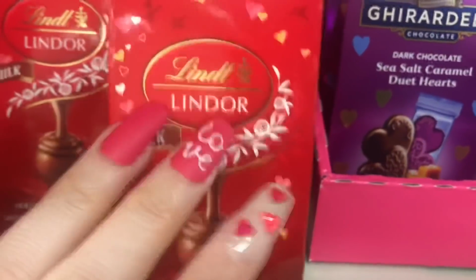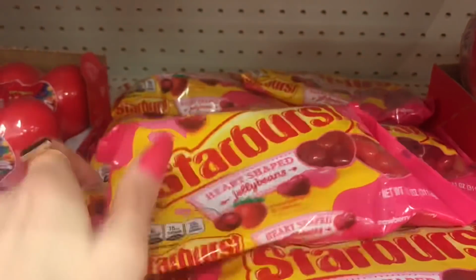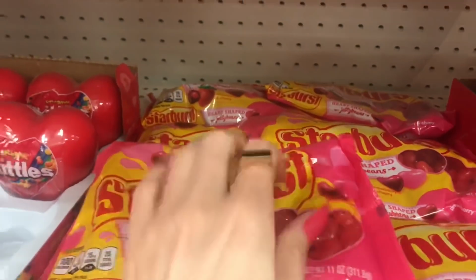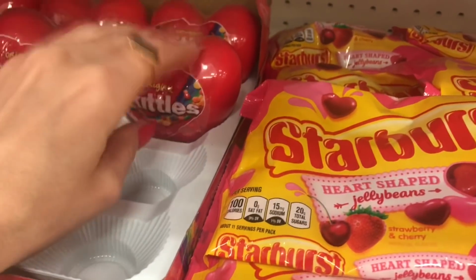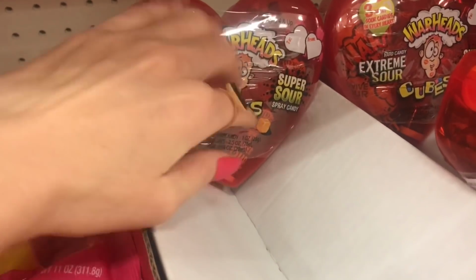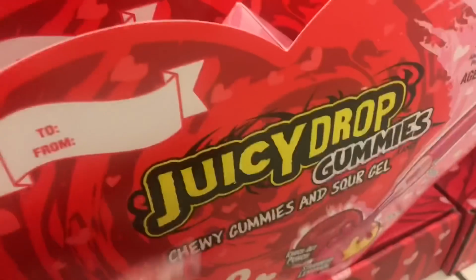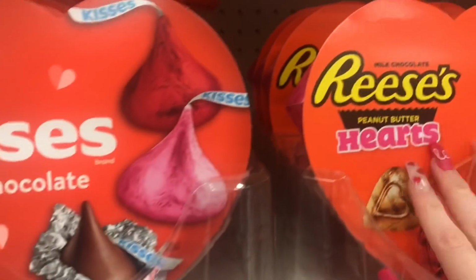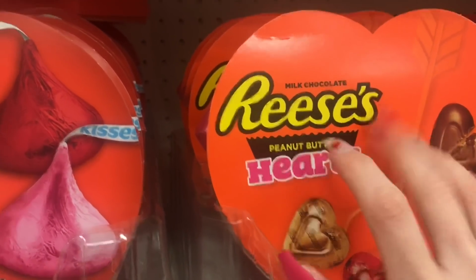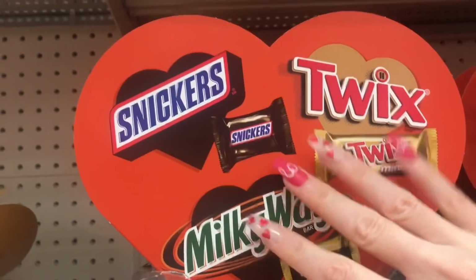Lindor had some nice chocolates. Starburst made some heart-shaped candies. It was funny to see how all of the candy companies have made a Valentine's Day pack that's heart-shaped, you know, for anything and everything, Warheads, hearts, in a heart-shaped plastic tin. Juicy Drop gummies, Kisses, K-I-S-S-E-S, milk chocolates, and some Reese's. They just all make the candy in the shape of a heart, and then pop a heart on the outside of the packaging like this.